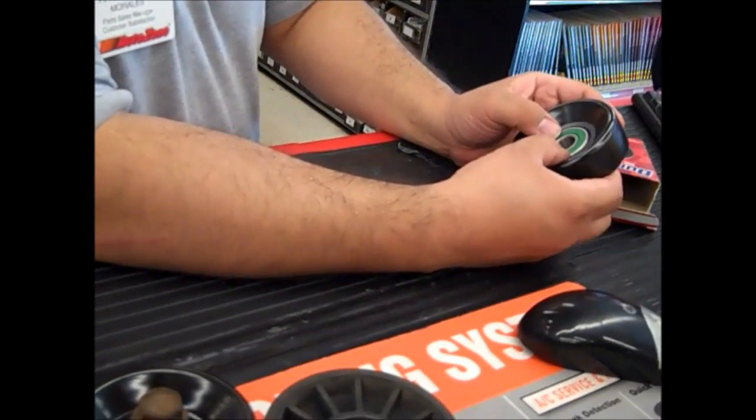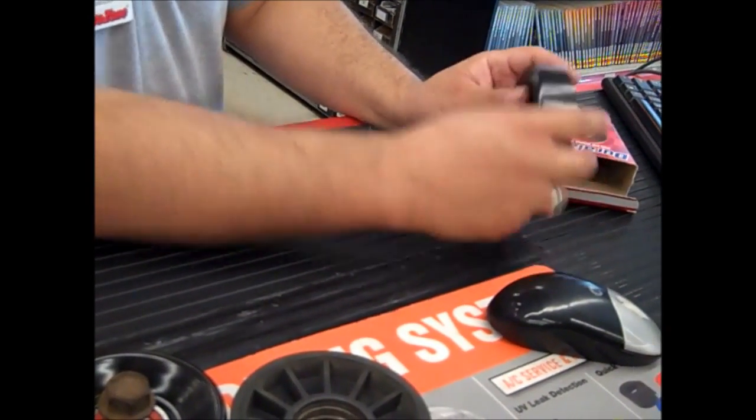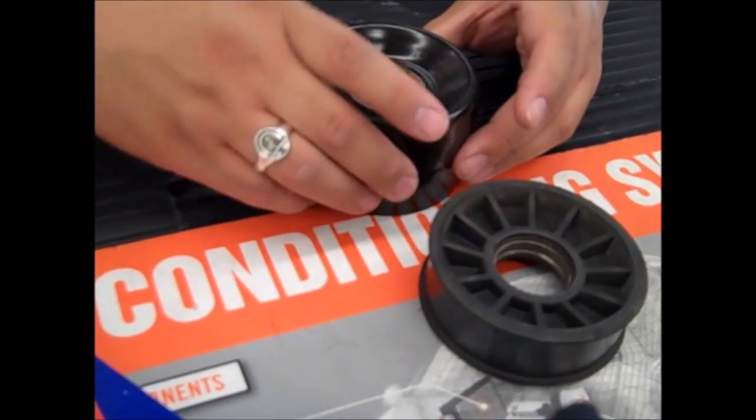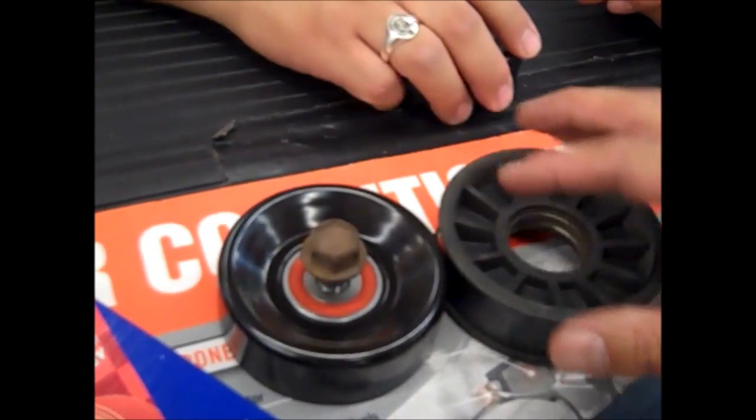See, they probably replaced the whole tensioner now. Yeah, true. It's about roughly the same anyway. Yeah, that would probably work. It's the same pulley, it's just got a different bearing in it. Yeah. I bet you that would get me.